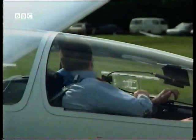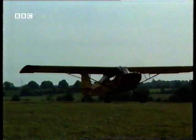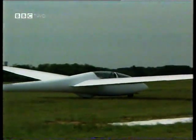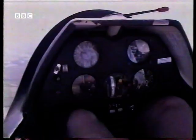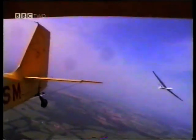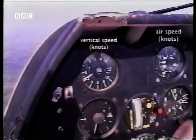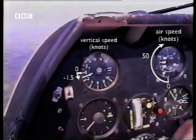We can demonstrate the performance penalty associated with speed in a special test flight. For a relatively small glide angle, you can assume that the horizontal speed is the same as the airspeed, and the airspeed is easy to measure, being one of the instrument displays. I'm flying the glider now at about 50 knots, with a vertical speed of about 1.5 knots down. That gives us a glide angle of about 30 to 1.